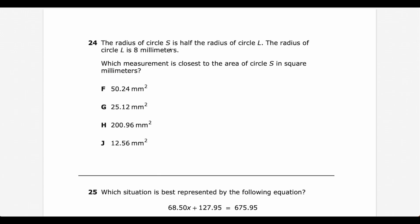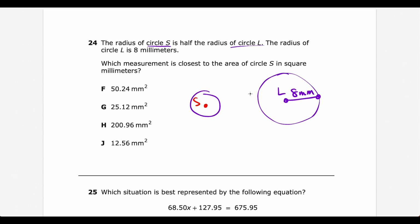Question 24, we have the radius of circle S is half the radius of circle L. So I'm going to draw a circle S, and then I'm going to draw a circle L to be a bigger circle like this. So the radius of L is 8 millimeters. So this is circle L. I'm just going to label the center with an L, and the radius is 8 millimeters. But now let's reread this carefully. We're told here that the radius of circle S is half the radius of L. So this radius here should be 4 millimeters, because we're just going to divide the 8 millimeters by 2.